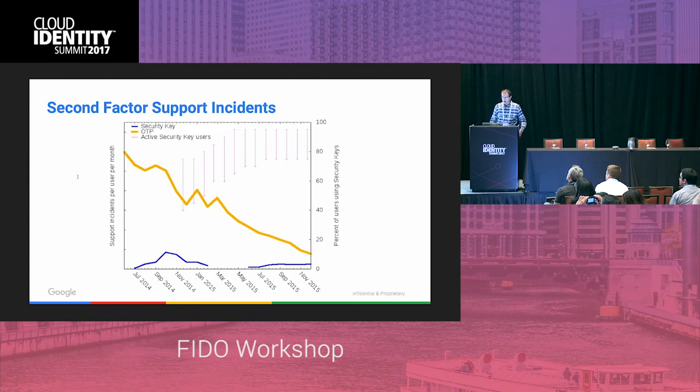So it's really rather remarkable. I mean, we cut them by like 90% from where we were when we were 100% on OTP to when we finished the security key deployment. So you can see as the number of security key users goes up, the level of support incidents doesn't really increase, but we drastically reduce them. So we really cut our support volume. It's a way of reducing support costs pretty substantially.